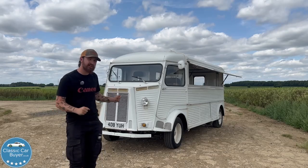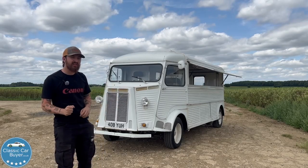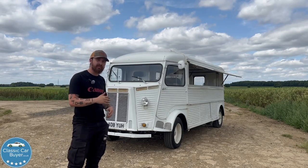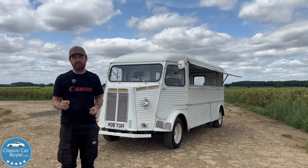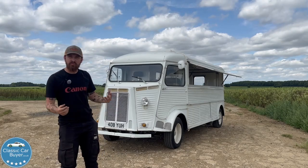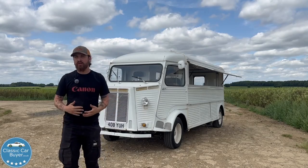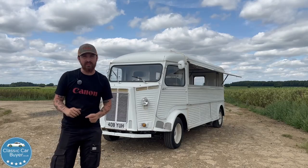The curb weight of a HY, when it doesn't have a kitchen in the back of it, is only around 1,400 kilos, which is nothing for a commercial vehicle. Pair this with a flat floor and simple part sharing, which meant maintenance in the aftermarket was very easy. Parts were readily available and cheap. The HY was onto a winner right from the get-go. There's a reason it stayed in production all the way into the 1980s.